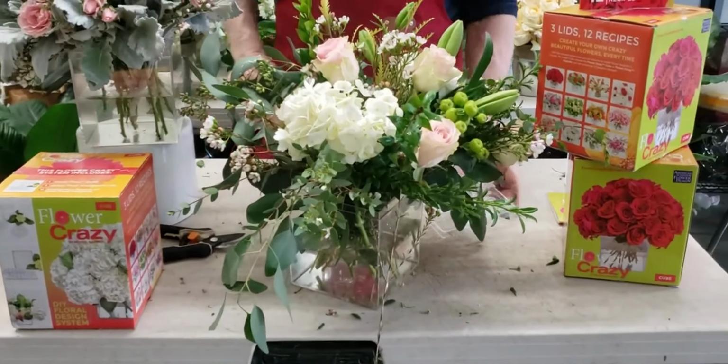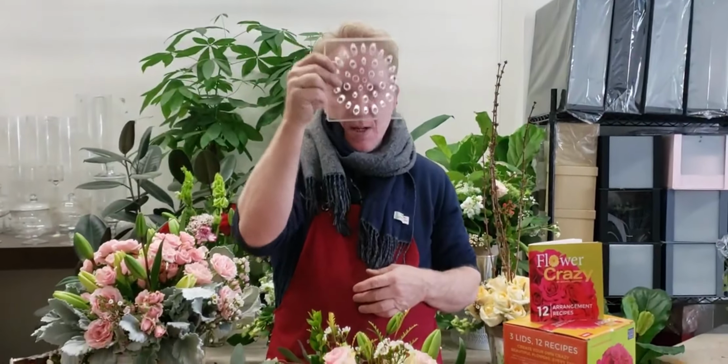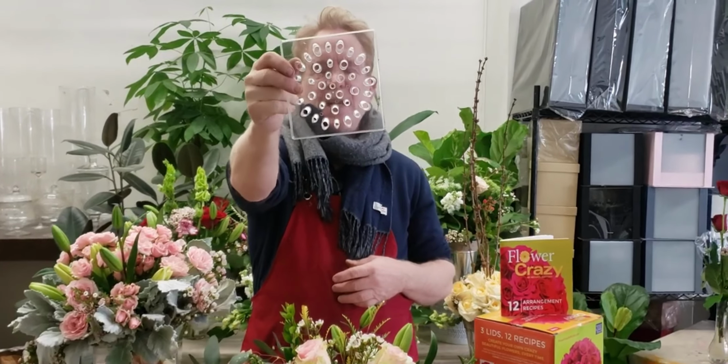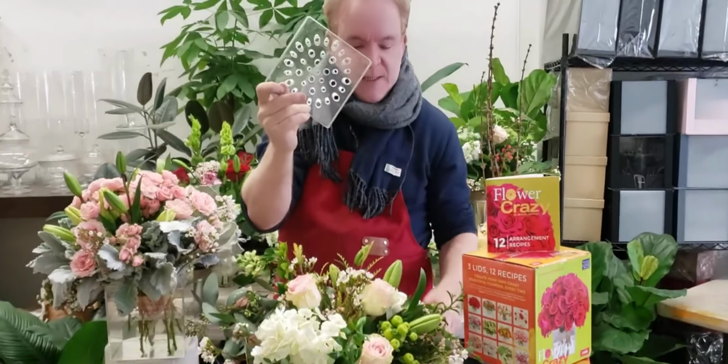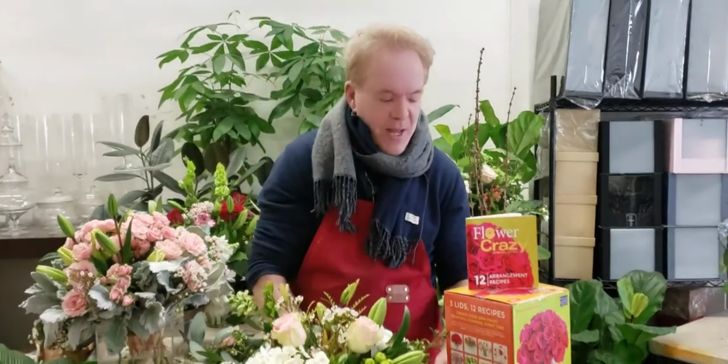Flower Crazy comes with different lids with perfect beveled holes that will hold your flower. It's like a reverse frog. I'm the only one who does this. This is patented. No one else can do it. There's 3 different lids that come in every box, different size holes for roses, peonies, baby's breath.